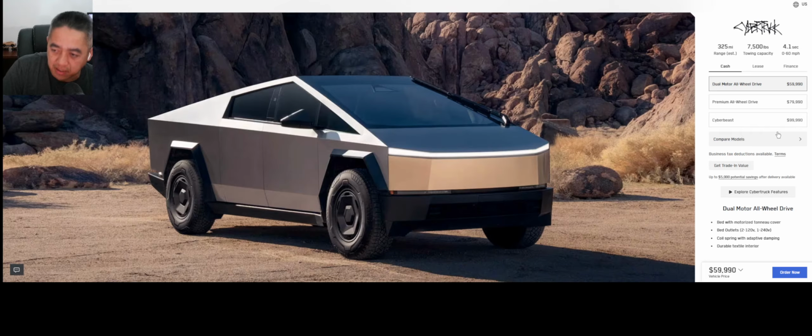So same thing here. The lower the trim, the less margin that goes to Tesla, so of course they want to sell to people buying the highest trim. As you can see here, the Cyberbeast is like $40,000 more, right? If you can sell the Cyberbeast all day long, of course you would do that. But how many people can actually afford the Cyberbeast, right? So let's dig into the new pricing of the Tesla Cybertrucks.